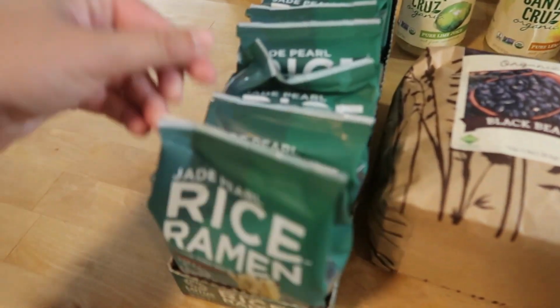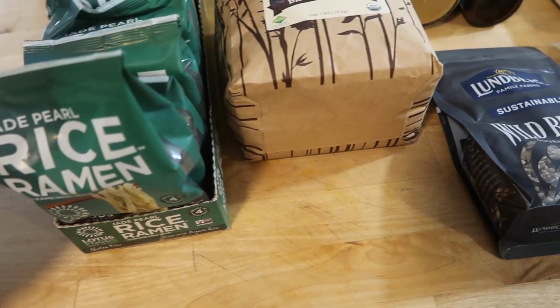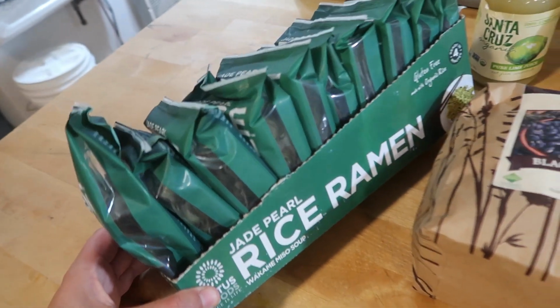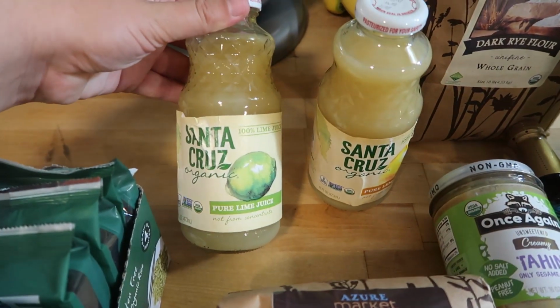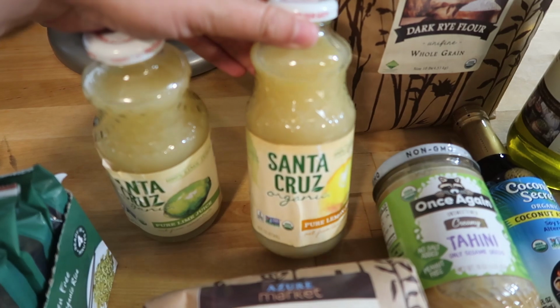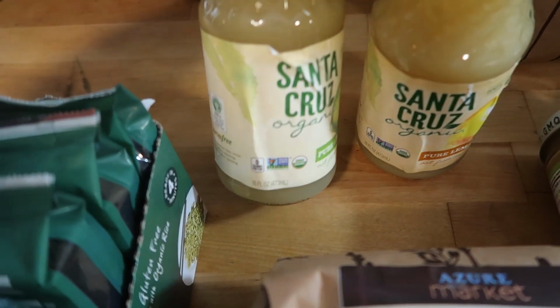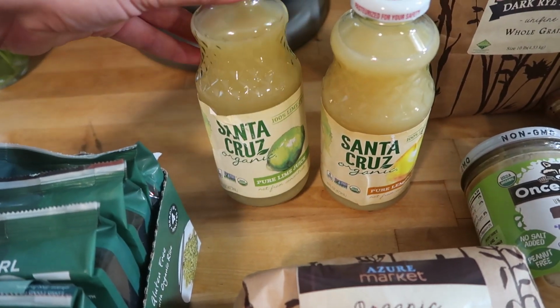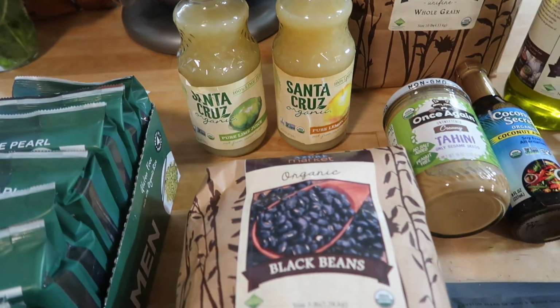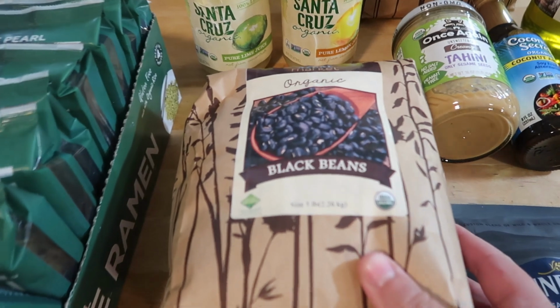I grabbed a box of this Jade Pearl Rice Ramen. This is a 10-pack box. I grabbed some Santa Cruz lime juice and some lemon juice. This is just the 16-ounce containers. I want to try this out. I think next time I'm going to order a box of each. Probably not in the next few months, but probably early next spring.